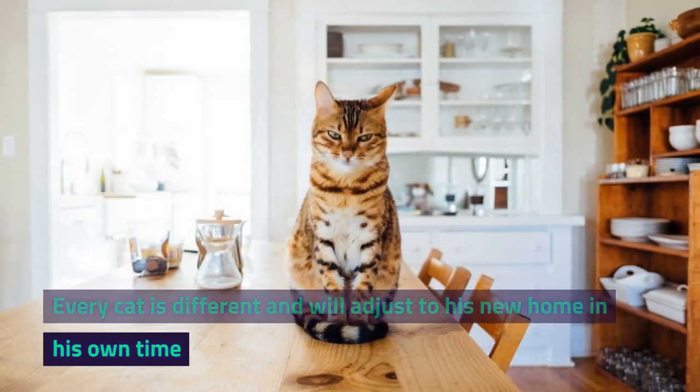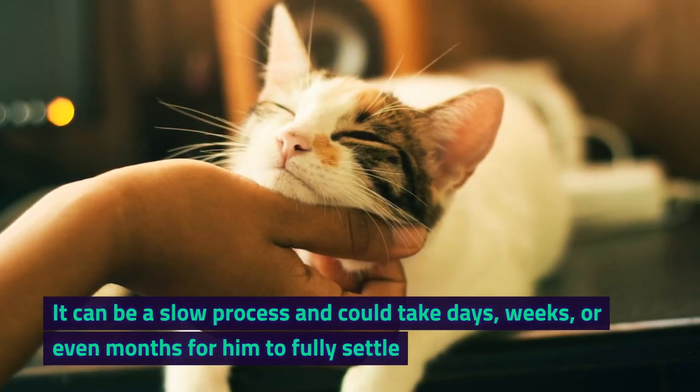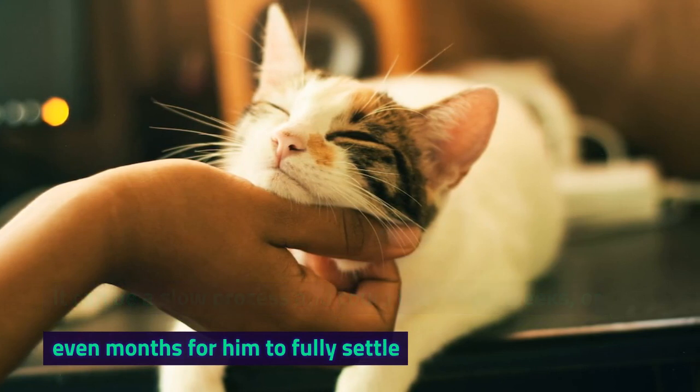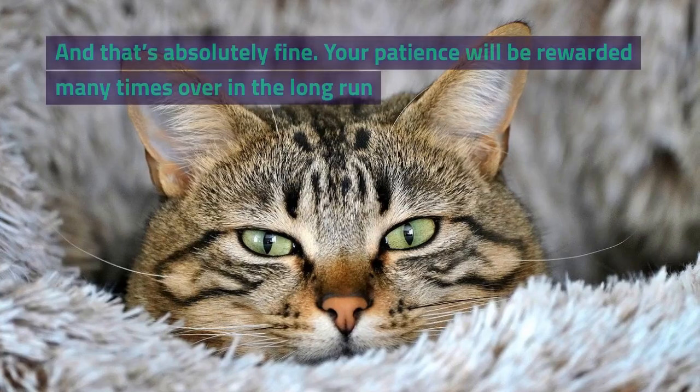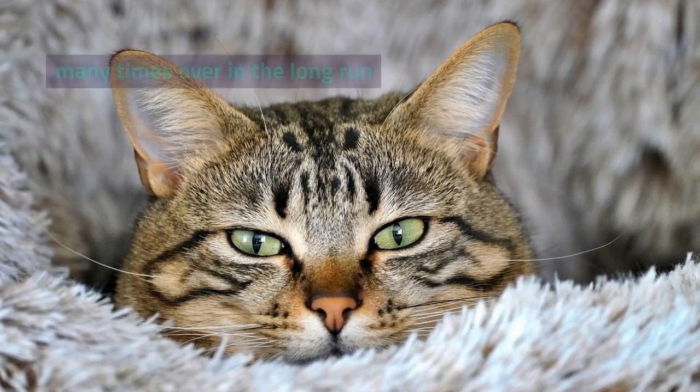Every cat is different and will adjust to his new home in his own time. It can be a slow process and could take days, weeks, or even months for him to fully settle. And that's absolutely fine. Your patience will be rewarded many times over in the long run.